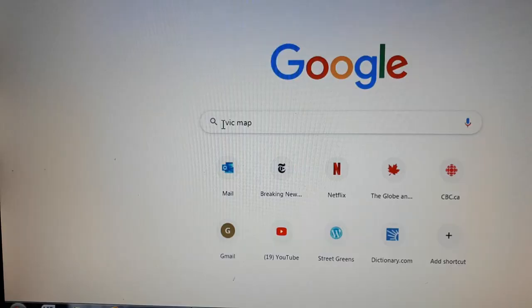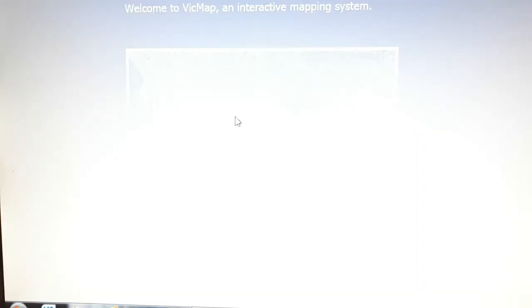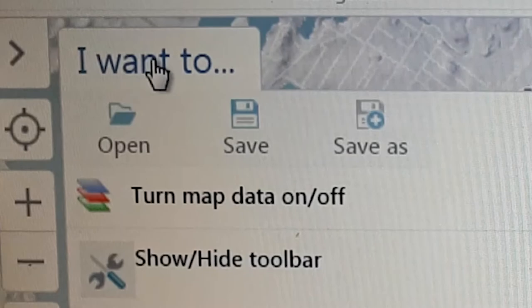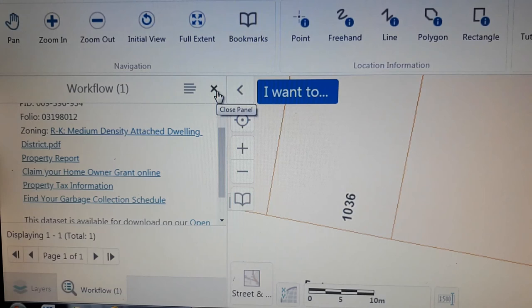You can do this yourself by checking a city website called VicMap. Type in VicMap, and that should take you straight to a City of Victoria website called VicMap. Now launch that puppy. Soon enough, you should land on a map of the City of Victoria. Click on I want to, find an address, and then type in your address. Now comes the tricky part. You'll want to X out of this workflow box, and a different box called layers should show up.